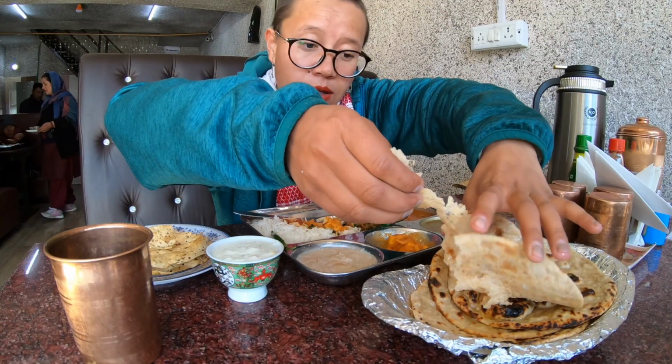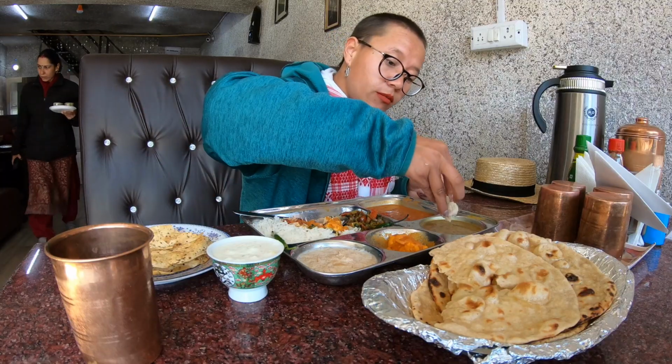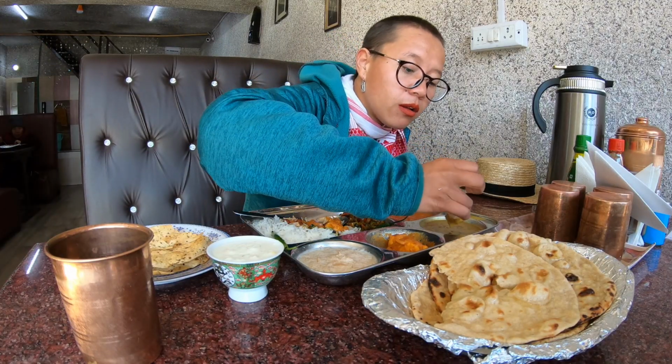Time for the butter roti to come in the frame. This is not naan. I'm specifying it because naan is made from refined flour. This is made from non-refined flour. Absolutely homemade taste.